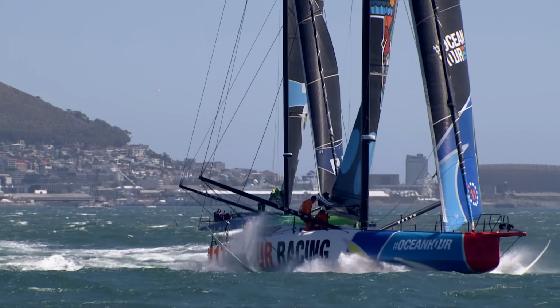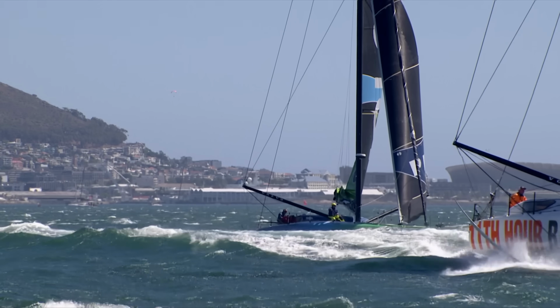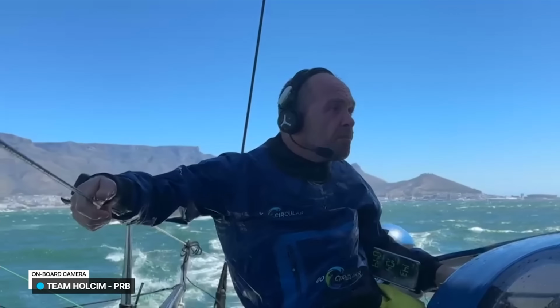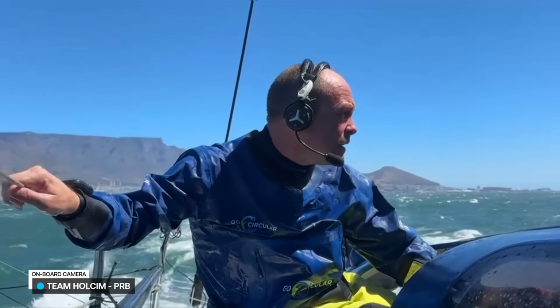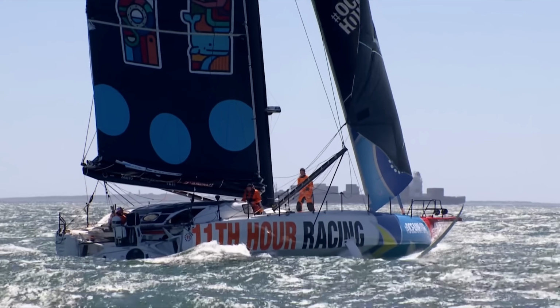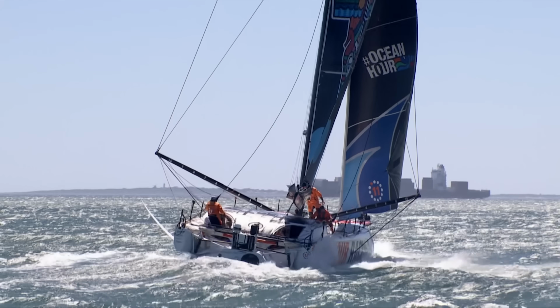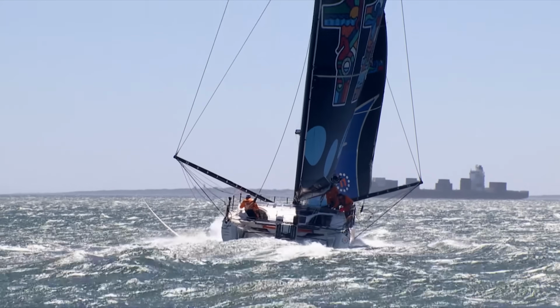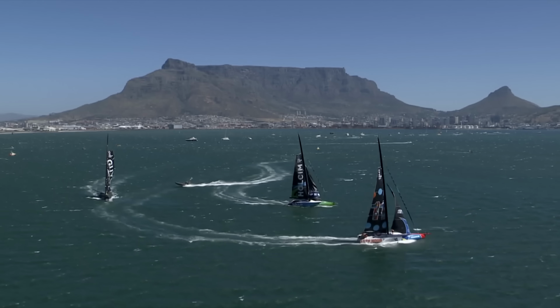It's not quite going to last the full length of this short downwind leg, and it does mean that Charlie Enright has a chance to still put the jibe in and round the next mark with the breeze in front. We are careful with 11th Hour with the jibe. Now, timing of this jibe is going to be important. Now, 11th Hour Racing Team have jibed, and Team Holcim-PRB have also jibed as well on what is proving to be an unbelievably interesting in-port section of the departure for leg 3 here at Cape Town.